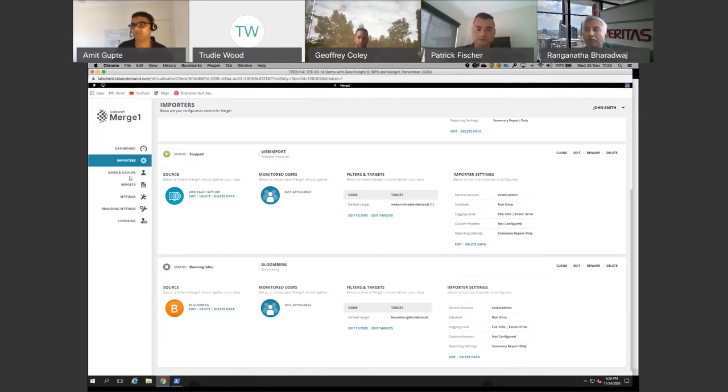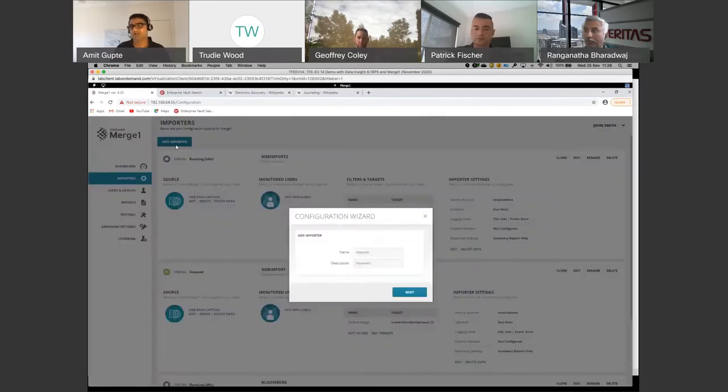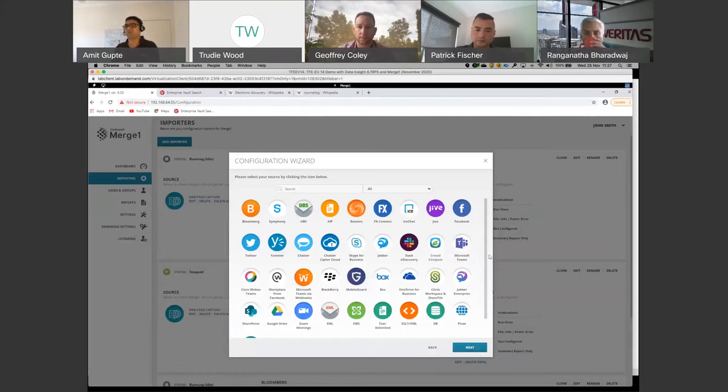Before I go into more details, I'll show you how easy it is to add an importer. Here I am looking at a new importer. For simplicity's sake, this could have been any of those 80-plus connectors that we've seen, but for the rest of the 30 minutes that we have, I'm just going to show you a website importer, and then I'll show how the Bloomberg information has come through as well. So this is a website importer that I'm creating. If I go here, you can see all the possible options that Merge1 can provide.